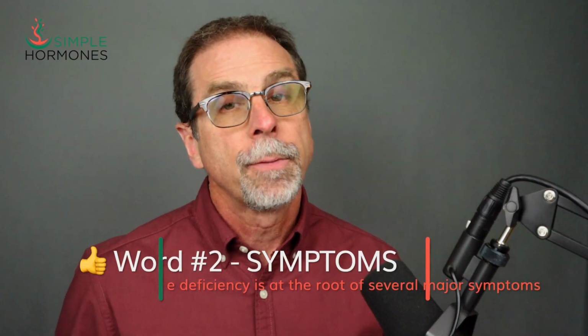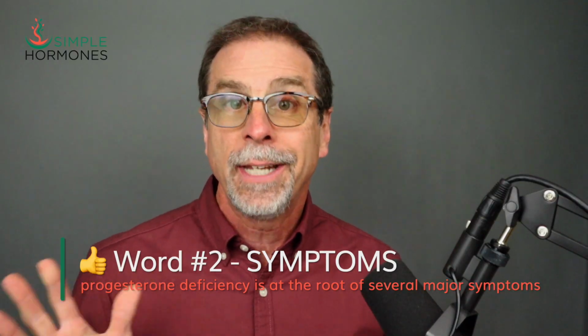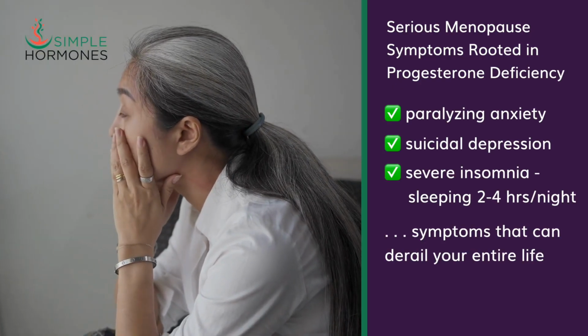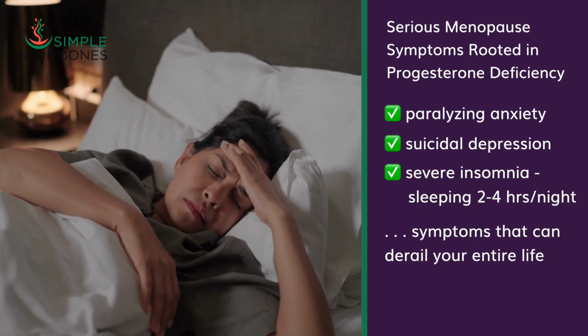The second word I'd want a woman to understand when she's considering progesterone optimization would be the word symptoms. Progesterone deficiency is often at the root of a group of symptoms that don't get nearly as much attention as hot flashes and night sweats might, but they're no less devastating. Things like paralyzing anxiety, depression, insomnia that can be so severe that women sleep 2 to 4 hours a night for months or even years.